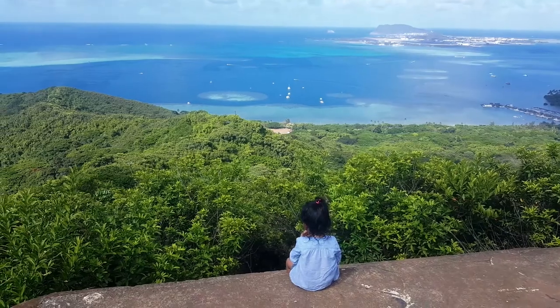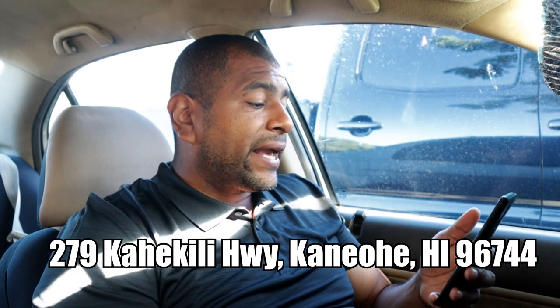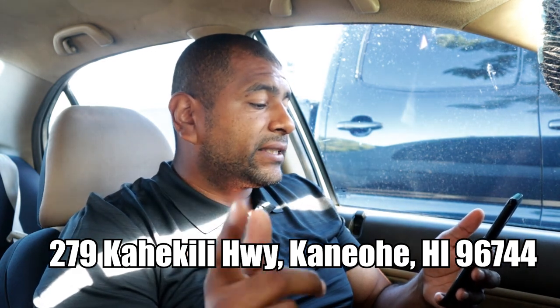Now, the whole way through, it's so heavy that you're not gonna see a lot of scenery when you're walking through the hike, but once you get to the top, the payoff is definitely high. I'm even gonna put the address here on the screen so you can see it. It's gonna be 279 Kahekili Highway in Kaneohe, Hawaii, 96744.